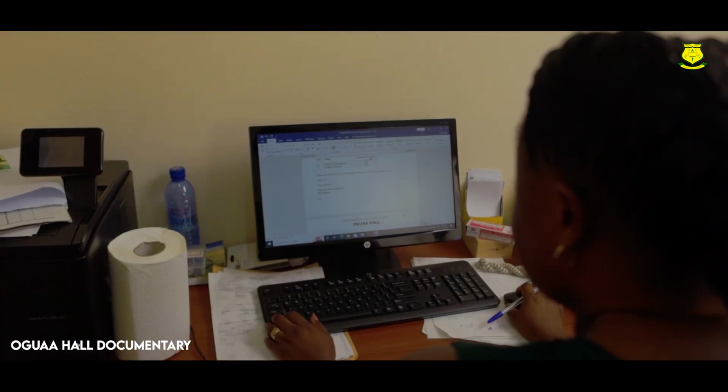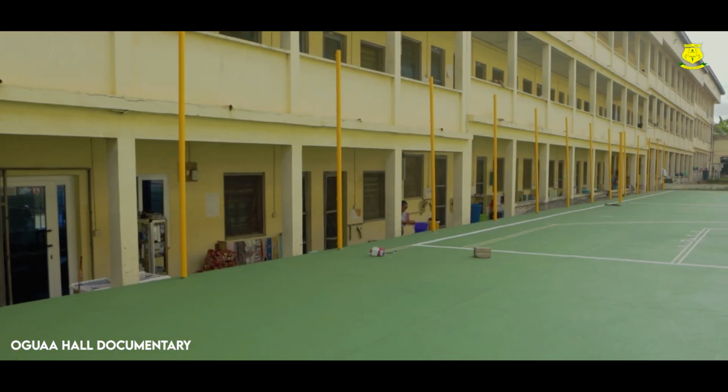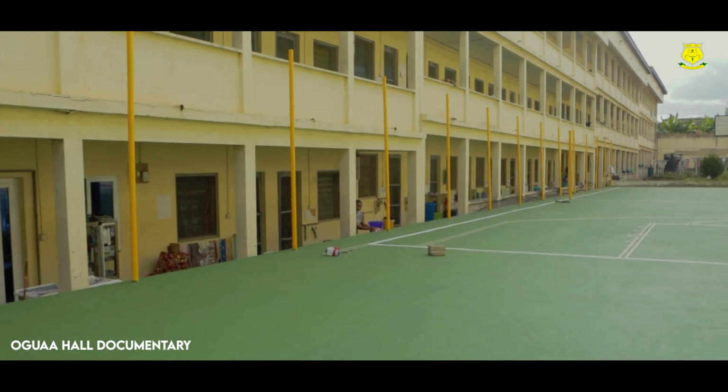But as we know, much more needs to be done, especially the tiling of the rooms and floors, in phases, and then the renovation of all the washrooms, and the renovation of the conference room, which is ongoing. Basically, my duties are to ensure that there is a conducive and sound environment for students' academic pursuits, and also ensuring that students' complaints and grievances are resolved. We also see to the day-to-day running of the hall.